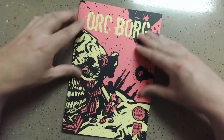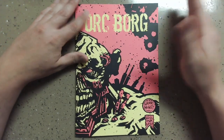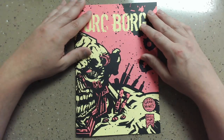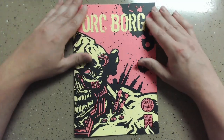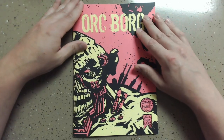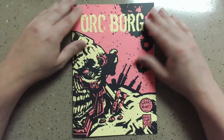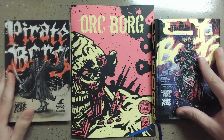This is Orc Borg. These titles are just very unique. I mean, Orc Borg, Cyborg, Pirate Borg. It works. It really does. So whoever thought of the original Borg, that just was perfect. It's a great little spin-off, or it's a great pattern of titles. But there you go, that's my very, very small collection of Borg games.